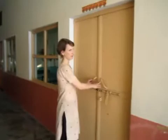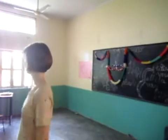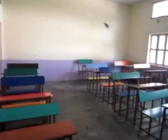And we'll just show you one of the classrooms as an example. This is the class 10 classroom. It has the aftermath of Diwali celebrations up, so it's not in its normal state. And here we are in another one of the classrooms, again with evidence of Diwali celebrations still here.